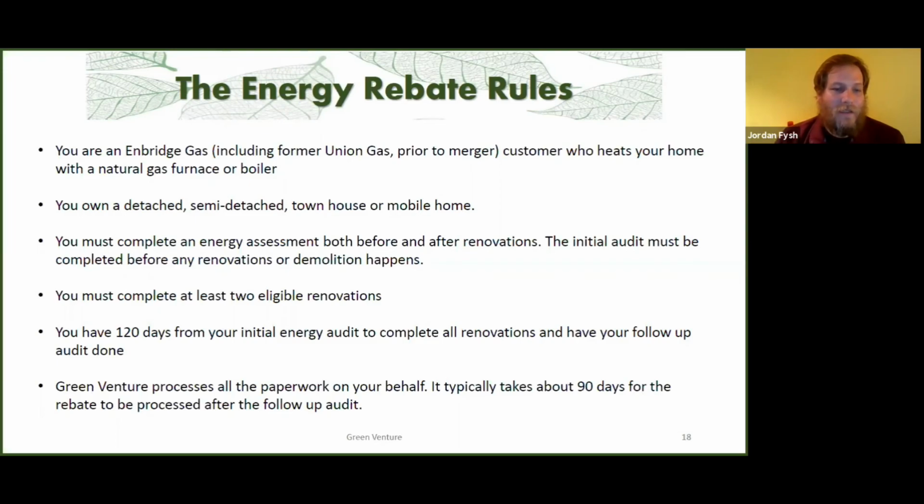You do have to do at least 2 items on the list. It's 2 sections of the rebate schedule. So doing 2 windows would not qualify, but doing a window and an attic would qualify. And then you have 120 days from the initial audit to complete all the renovations and have your follow-up done. And we take care of all that paperwork on your behalf. It takes a while for the rebates to get processed after the follow-up audit for that check to show up.